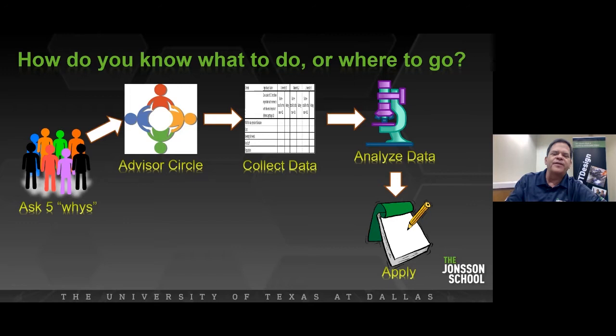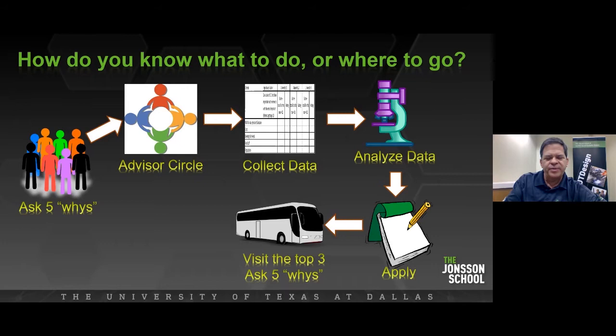Now, once you've applied, don't wait to be accepted. Really pick those top 3 universities first and make a visit. Now, when you're visiting those universities, and we'll get a little bit more into this detail as well, now it's your chance to ask 5 whys of students. Kind of like be the reporter on the street. Go up to a student and very cautiously approach them and say, "Hey, I'm thinking about coming here as a freshman next year, and I'm wondering, could I ask you just a few questions about your experience at this university?"